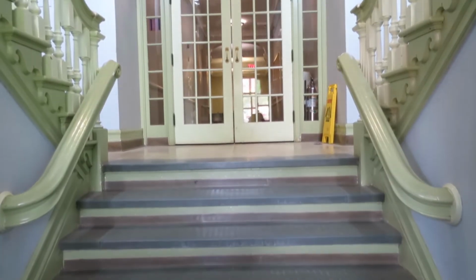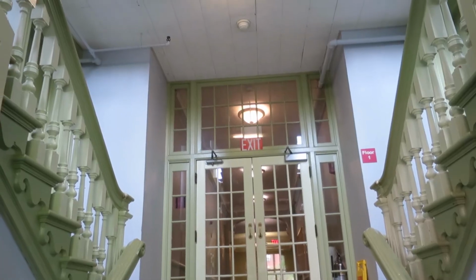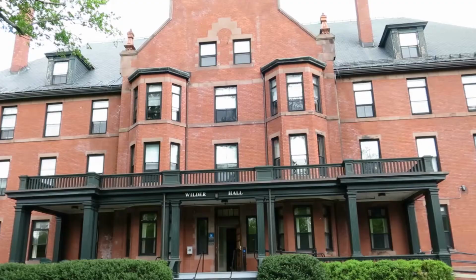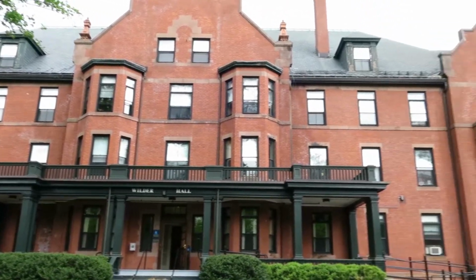Wilder is known for being haunted. Apparently a girl committed suicide, I think, on the 4th floor, and nobody wanted to live in that room, so I think it's blocked off. Can't confirm, I've never actually been up there, but rumor is that there's a ghost up there. My second year roommate refused to live in Wilder because she believes in ghosts.